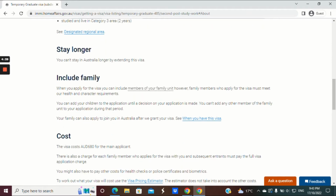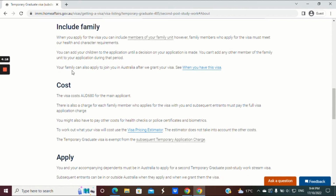When you apply for this visa, you can include members of any family unit, but they must meet their own health and character requirements. You can add your children to the application until a decision is made on your application. You can't add any other members of the family unit during that period, so only children. Your family can also apply to join you in Australia after the visa is granted.